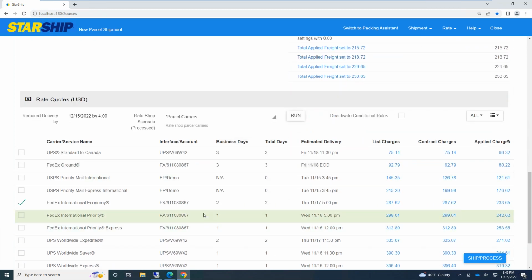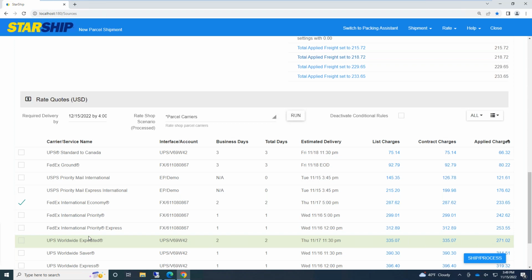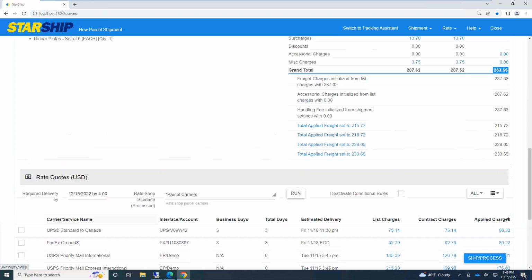And also, we talked about the ship via rules, so we could set up Starship to automatically select the least expensive carrier, least amount of delivery days. Ship via rules, maybe, hey, anytime it's customer ABC, it's always got to go out FedEx second day, for example, or UPS. Really up to you. But those rules can be created. Now, as a shipper, I don't have to worry about doing any of this and making sure, again, maybe I'm selecting the least expensive. We can set up Starship to automatically do that.